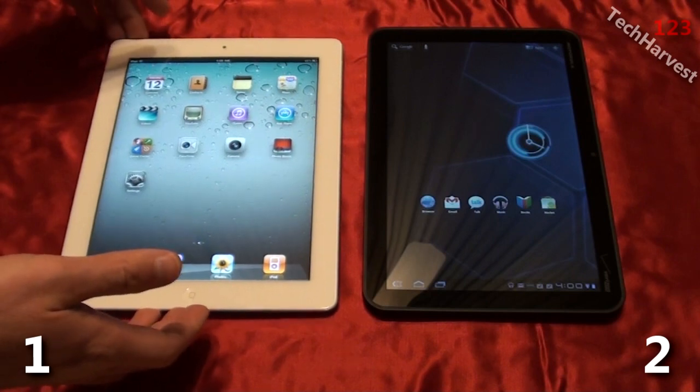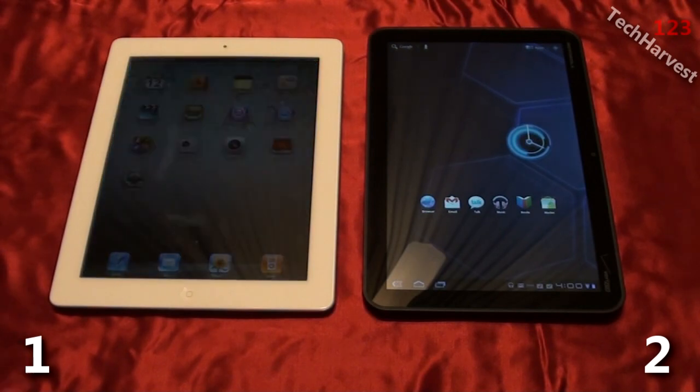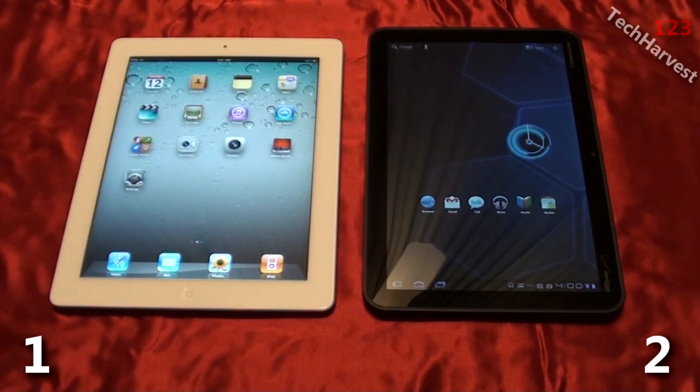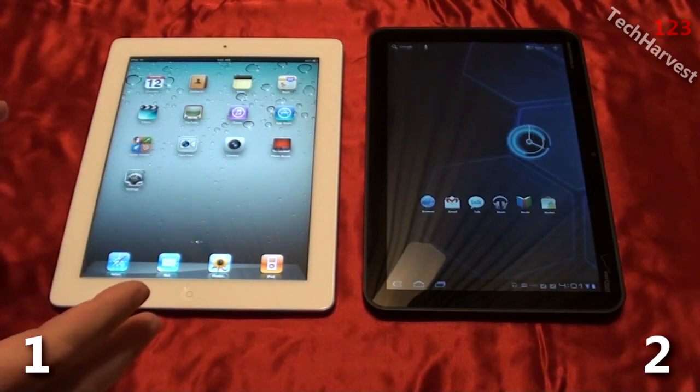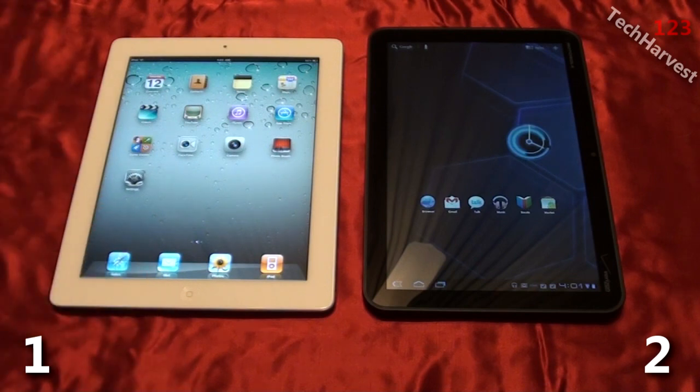The iPad comes in a lot of flavors. You can get it in 6 different configurations. You can get a 16 gigabyte, a 32 gigabyte, and a 64 gigabyte in Wi-Fi, and then you can get a 16 gigabyte, a 32 gigabyte, and a 64 gigabyte with 3G. So for that reason, you get a lot of different price points for the Apple iPad.